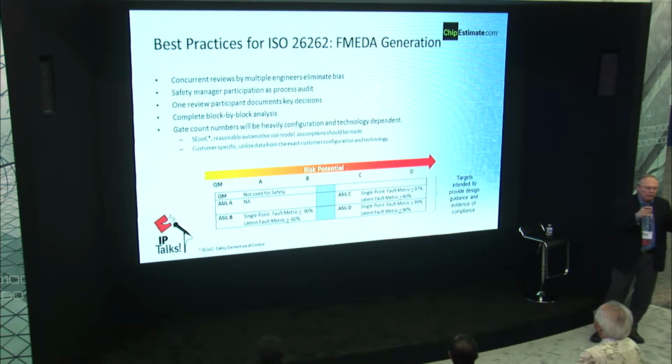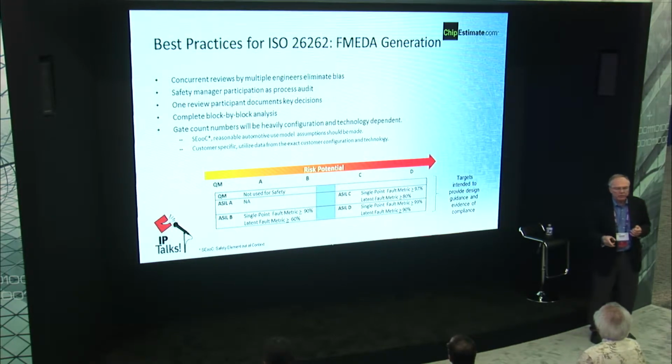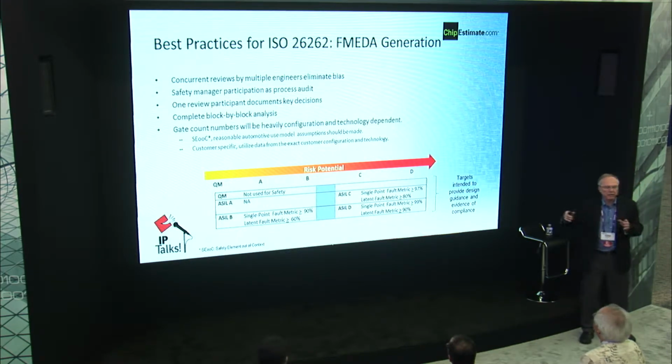And so you don't necessarily know exactly how your block is going to be used and what part of the system it's going to be in. So they got this wonderful concept of safety element out of context, where you don't have to know how it's going to fail and whatever, but you can just kind of think about it and come up with a few scenarios. And that in the document as it goes up, because this document travels all the way up.